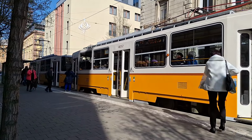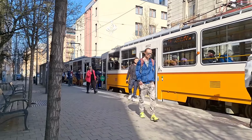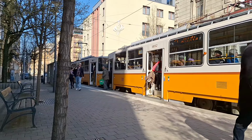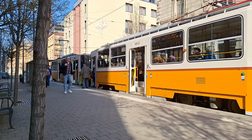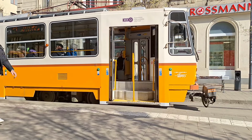And of course, you can't miss the awesome folding doors with the stairs. And once again, this is a one-way only path, and they put one here so that people could catch connections to other trams before the tram continues straight on. Another thing I like about the Tatras here are the white and yellow split with the dark yellow separating it.